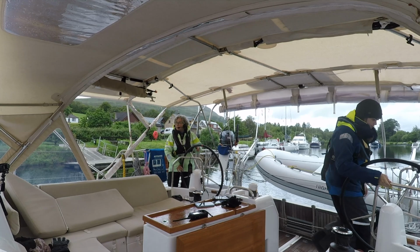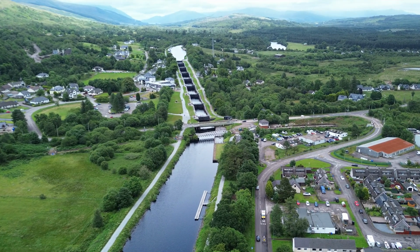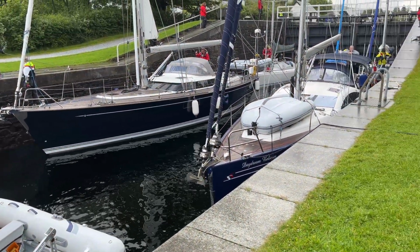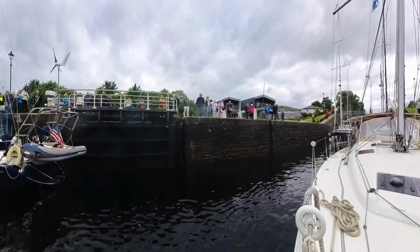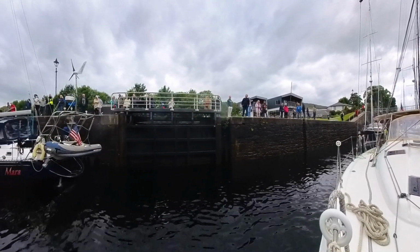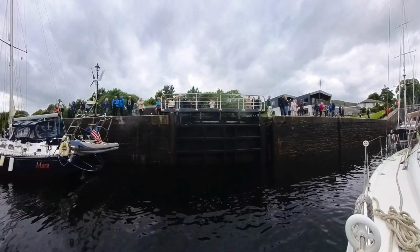And now it was time for the final act, all 8 locks of Neptune's Staircase. Sea rows and a plethora of other boats all crammed in like the proverbial sardines. There's a whole bunch of people here watching. It's like a tour boat came in or something. And they are closing the gates behind us. And then we have one more lock to do after this one.